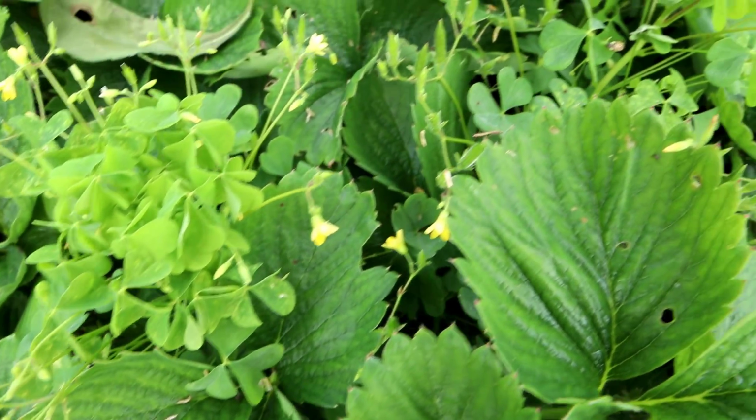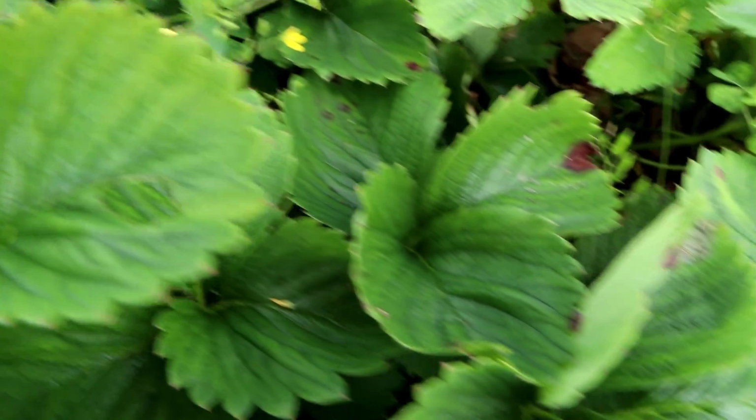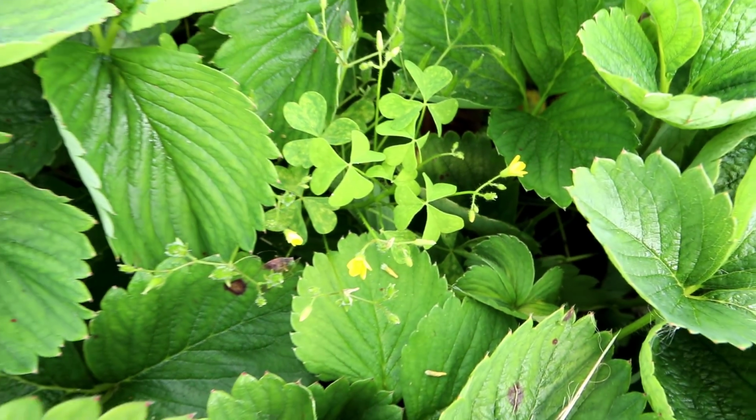Some of the plants are about 18 inches tall, and it looks a lot like a clover plant, like a yellow flowered clover plant, but it is yellow wood sorrel. It's not a nitrogen fixer. Some regard it as an annual, a self-seeding annual, or perennial. I would say that it looks more like a perennial here. I got those on the property along with the strawberry plants when I transplanted them. Now there could have been some seeds in amongst the plants that I transplanted over here this spring, or there could have been some rhizomes there.